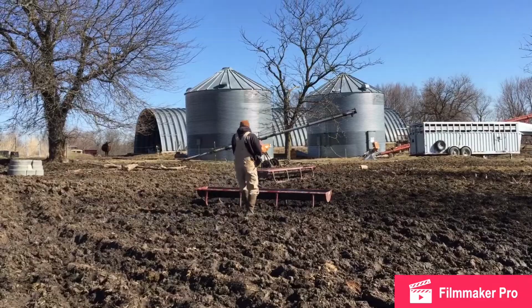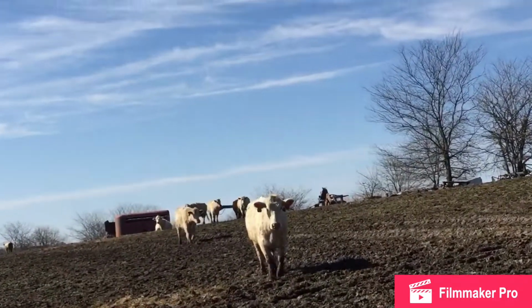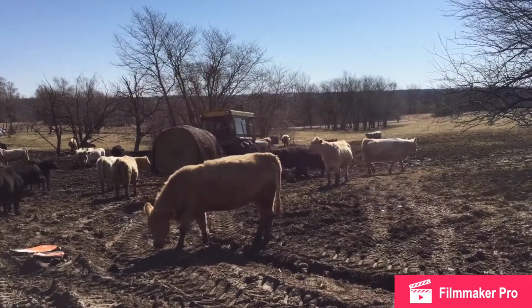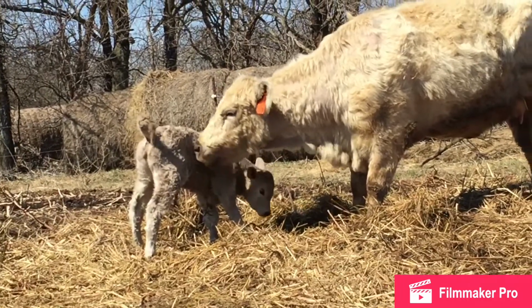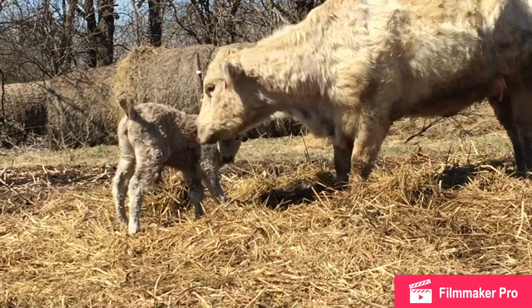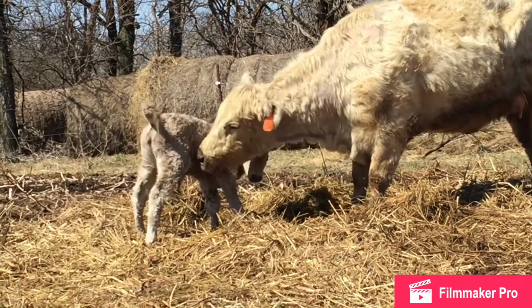Now we're out feeding them. See, as you can see, the mom and her calf are getting along pretty well. This is like 2 to 3 hours later than before when we were checking on her.